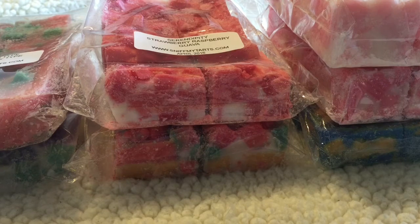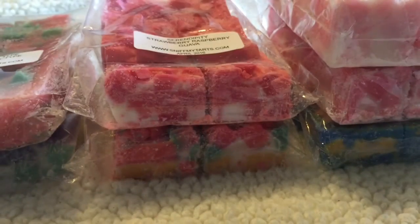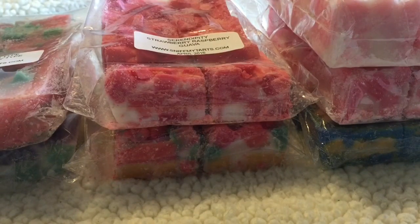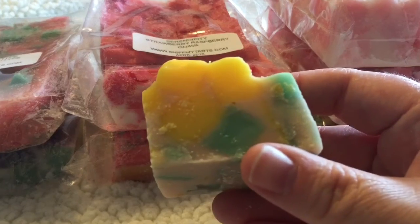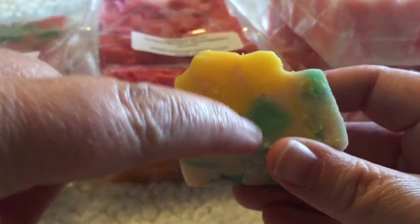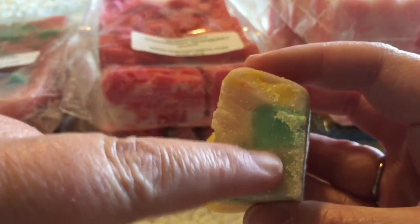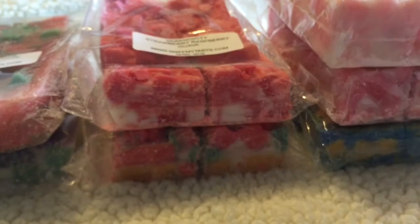Now with Sniff My Tarts, the first note that they list on the label is the overpour. So Twinkies and pistachio pudding are going to be the chunks inside, and then the yellow is the Twinkies, and this is the pistachio, and then this color here is the vanilla waffle cone.